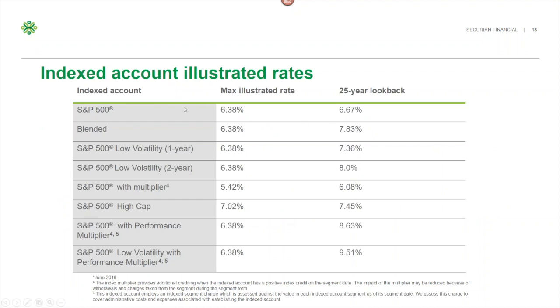So here are our current max illustrated rates on all of those indices that we talked about, 6.38, and then there's the 25-year historical look back. As you can see, in my mind, it's a conservative rate of how it's done over the last 25 years. They're all less than what the max illustrated rates would be.